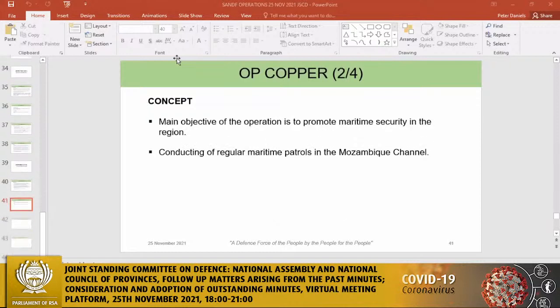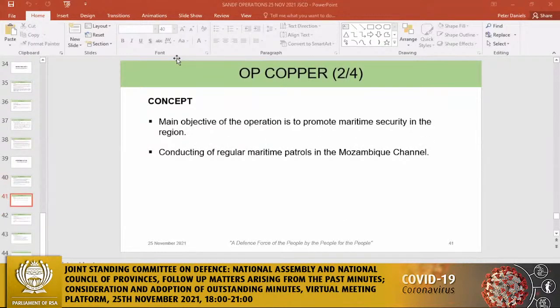The concept of Operation COPA: under the concept, the main objective of the operation is to promote maritime security in the region. That's what the main maritime security strategy of SADC indicates, to promote maritime security in the region by means of conducting regular maritime patrols in the Mozambique Channel.